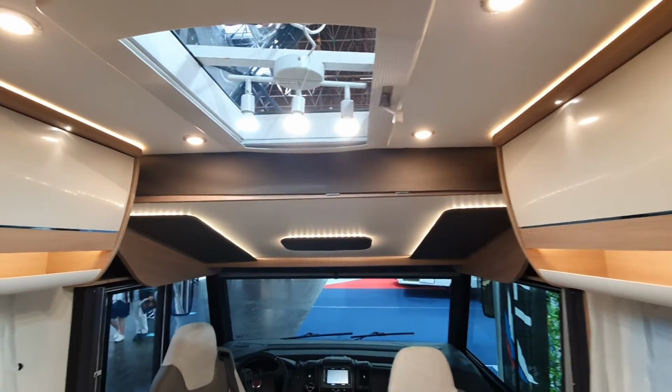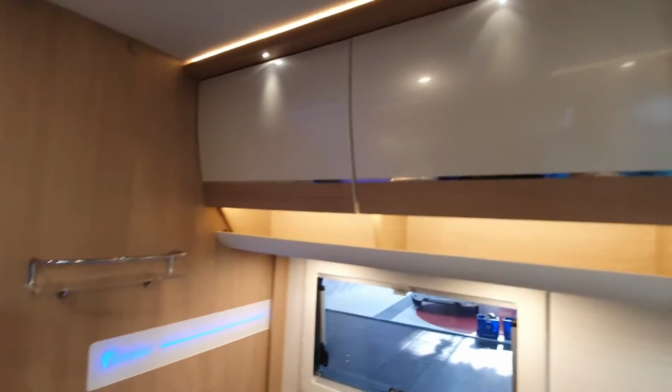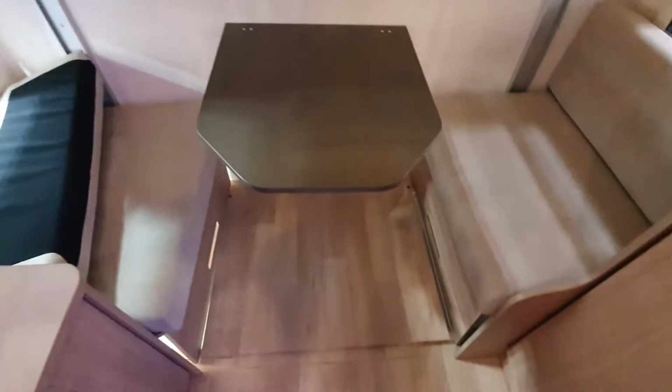You've got the bed up there, and coming around here, we've got the kitchen, and up here we've got the bed at the back, which will drop down into this area, which I presume is meant for the kids. Got some storage here, large shower there, and here we have the toilet.